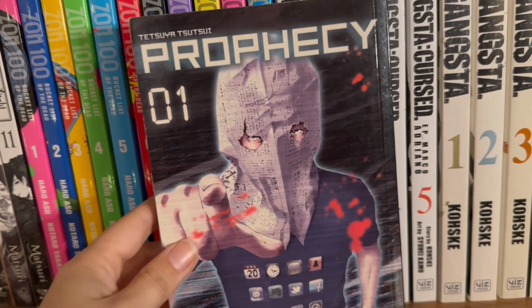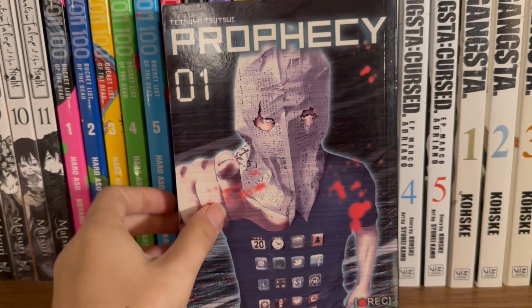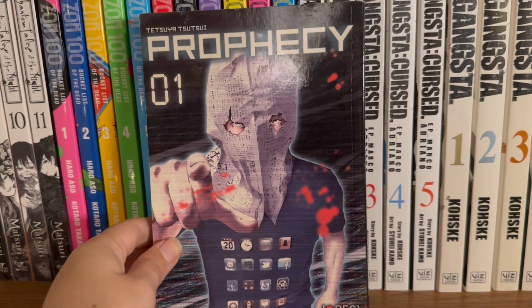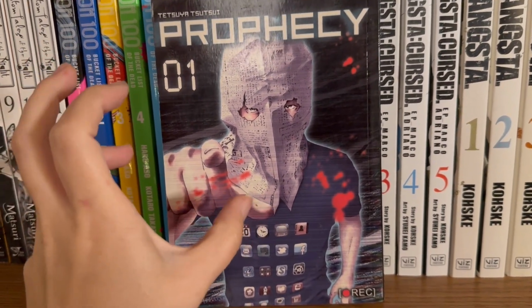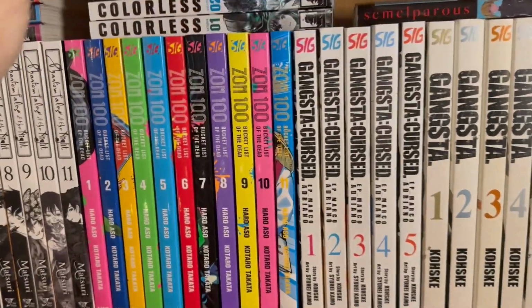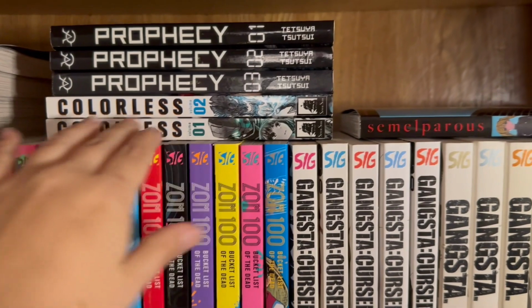And then we have Prophecy, which I think just got an omnibus release. I haven't read this one either yet. I was gonna hopefully read it this spooky season, because I think it's more of a psychological thriller type story. From what I remember about the summary, kind of having to do with terrorism, I believe. Don't quote me on it, but yeah. Maybe at the end of the spooky season, I'll get around to it.